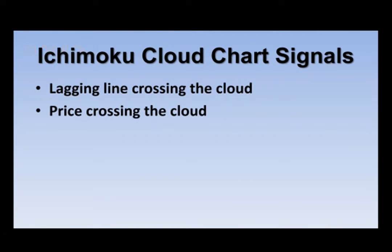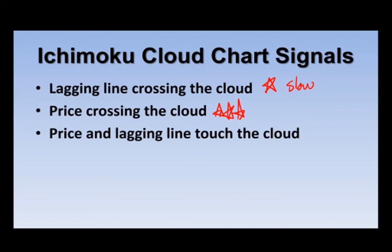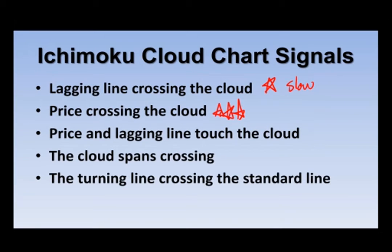Ichimoku chart signals, lagging line crossing the cloud is the most powerful. It's also the slowest signal, but it is powerful. This is my favorite right here. I'll put 3 stars by it. It is the Goldilocks trade when the price crosses the cloud, okay? And we'll go through these. The price and the lagging line touching are signals. The cloud spans crossing is good signals, and the turning line and the crossing line are crisscross signals. So let's go through these really quickly.